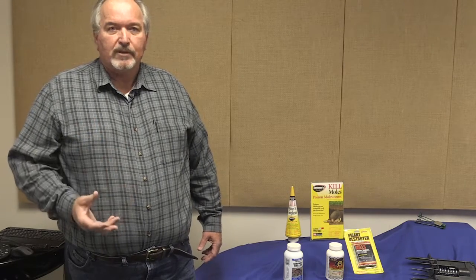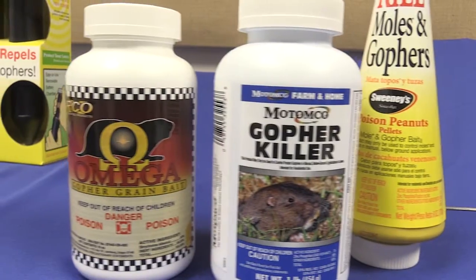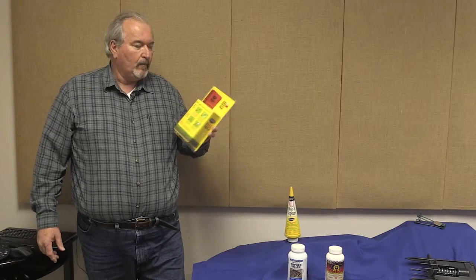The most important thing that we can start off with customers is making sure that the customer reads the directions and follows all of the safety precautions for the particular product that they're using. All the products that we have that are poisons are meant to be used subterranean. They are meant to be used in the actual burrow itself, and they should follow all the directions on the package for safely handling the product.